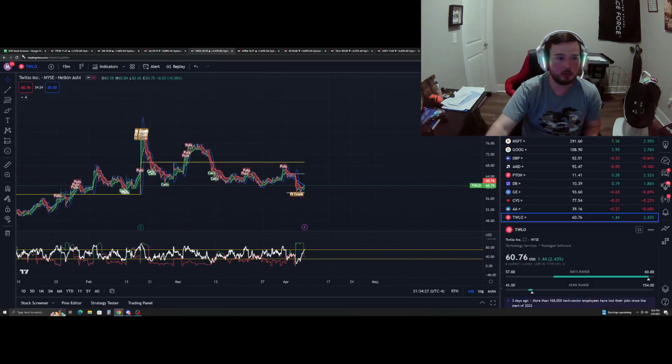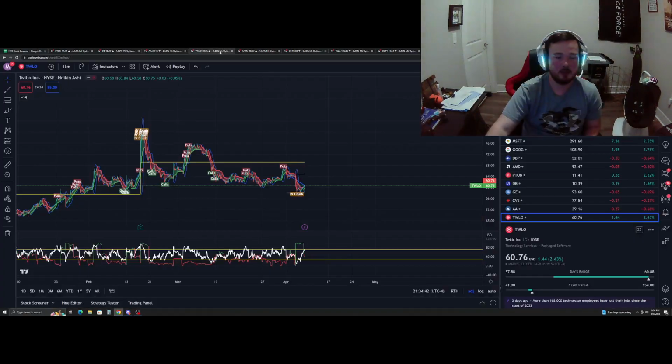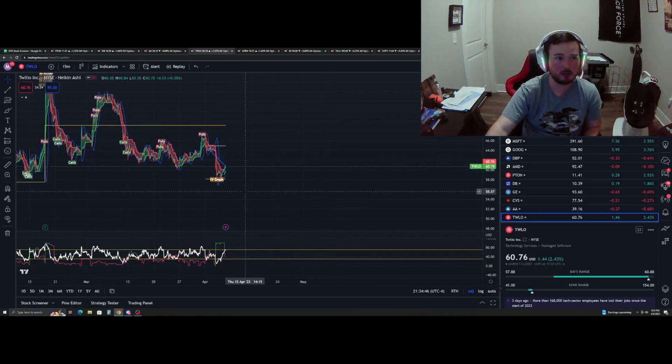Looking at Twilio. Twilio is actually number five on our list. I didn't cover Elan because Elan's options are a little bit hard to trade. It's an $11 stock, and at that pricing it's hard to play options, especially when it's kind of illiquid to trade. There's not many trades going on in the stock, is basically what I'm saying. So let's take a look at Twilio.